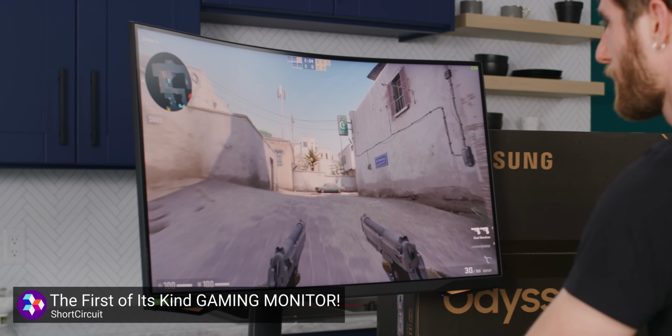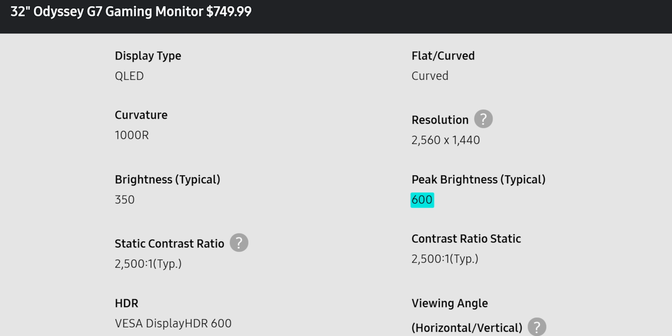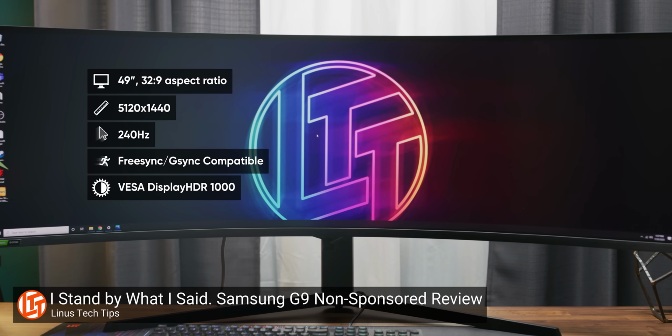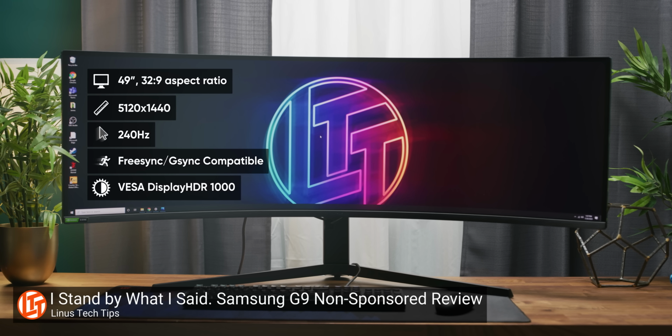Now, as for 1440p 240 Hz, there is the Samsung Odyssey G7, but it maxes out at 600 nits peak brightness. It's sold out basically everywhere, though in theory you could get it for as little as $550, and it's curved, which not everyone is into. There's the Samsung Odyssey G9, that one's also 240 Hz 1440p, but is super wide, also curved, and is $1,000.